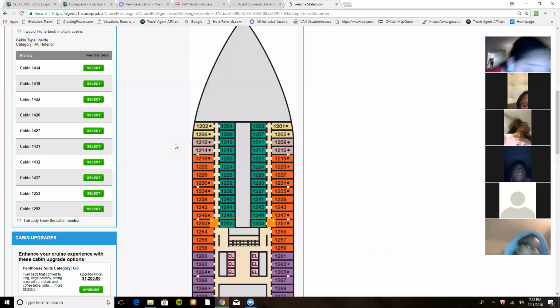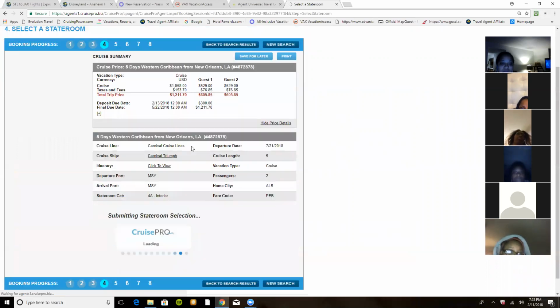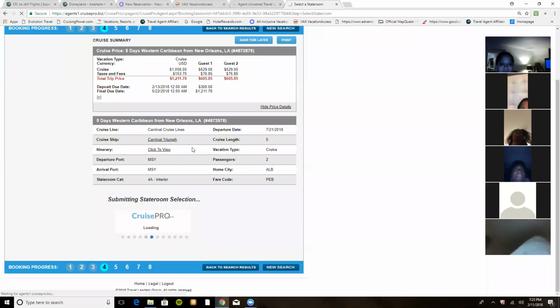If they don't care, then go ahead and put them on the odd side. But even side is going to be the favorable side. Interiors don't get a view. The higher interiors you go with a porthole, that's where it will make sense to put them on the even side. But right now, you could pick this cabin if you wanted to. If we pick that room right there, this is what it will go to.